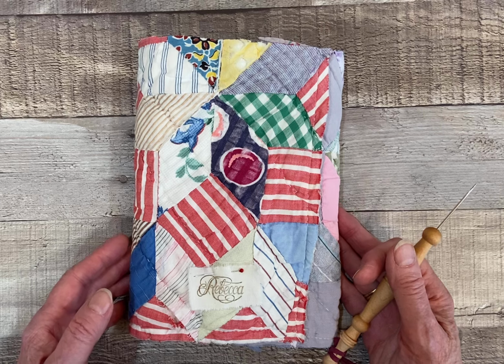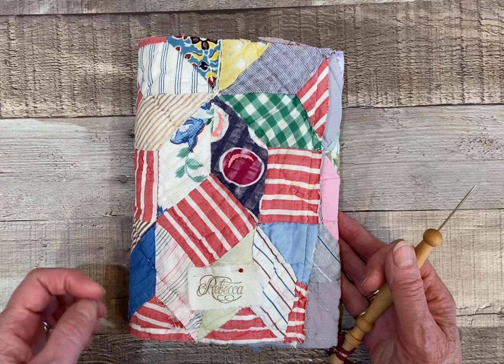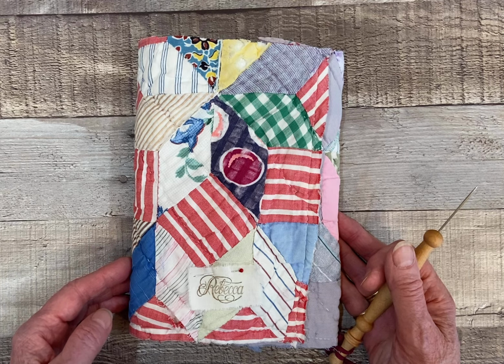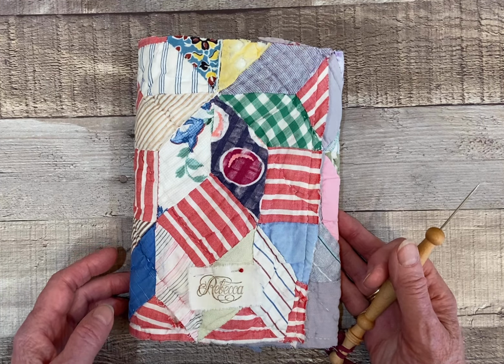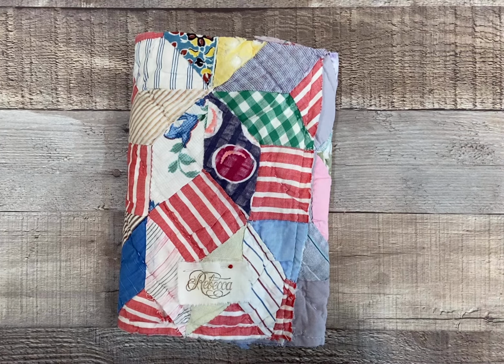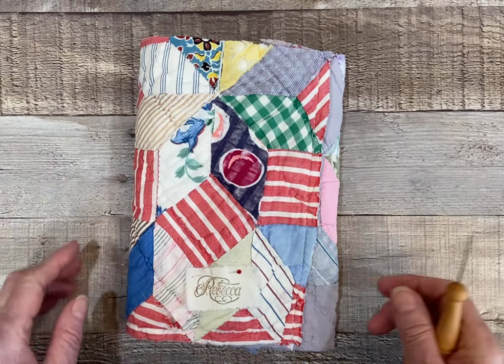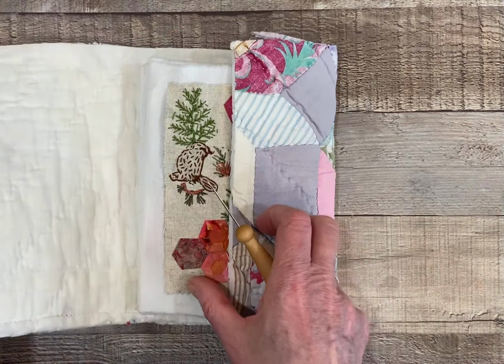Welcome. Today I will be sharing weeks 20 and 21 of K3N's Cloth Tales, Catherine's weekly stitch, and I thought I would show the progress that I have made on those.